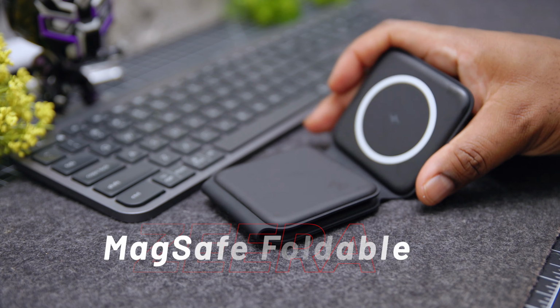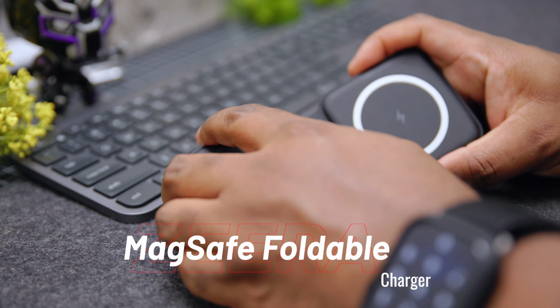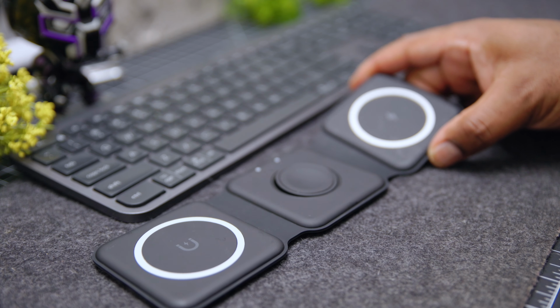The next charging device I typically take along with me is this 3-in-1 foldable travel MagSafe wireless charger from Zero.